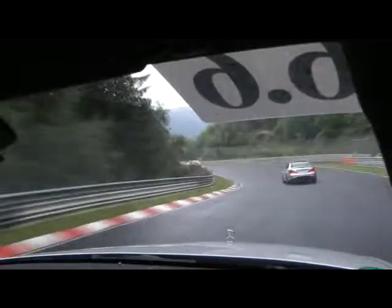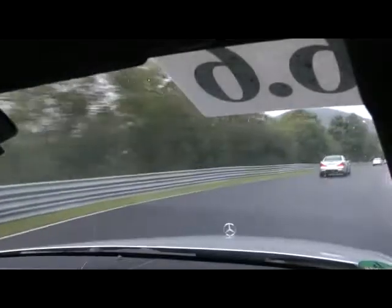Aremberg, very nice right-hand corner, followed by the Spiegelkurve. Funny history, in the 70s the barrier here was just green, and if you were fast, you cut off the mirrors on the car, left and right. So you are strong touring car guys in the 70s. After this Spiegelkurve, mirror corner is the translation. You have no mirrors on the left and the right side of your car. All the name. Slowest part, Meerside, again, hard shoulder.